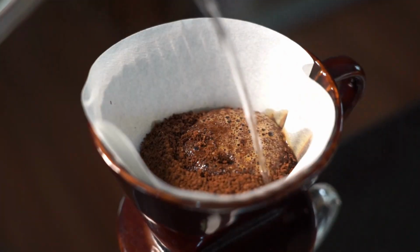For example, let's say you're already in the habit of brewing coffee first thing every morning. You can simply stack a new habit on top of this coffee making habit.